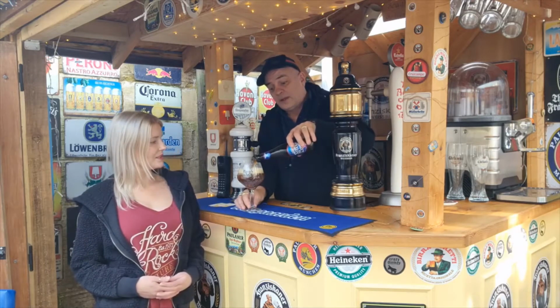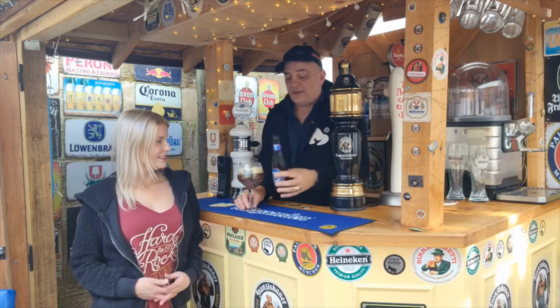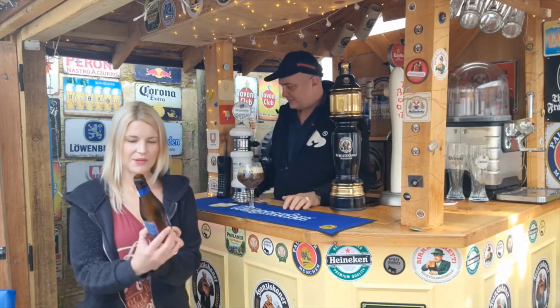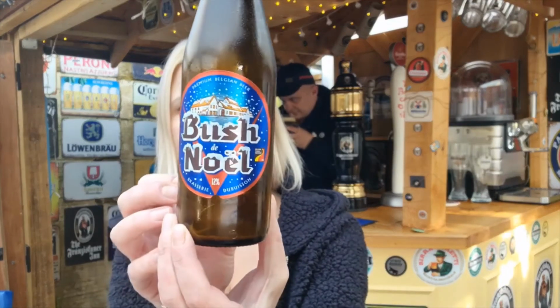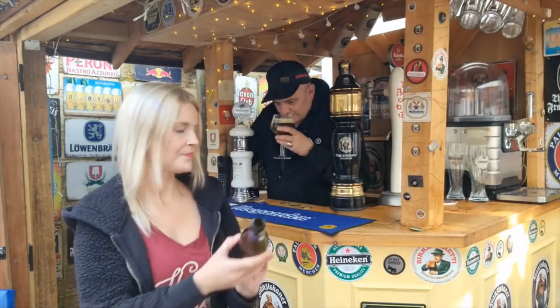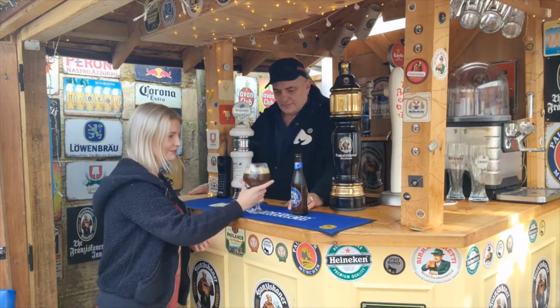Cracking glass as well. I mean, we've had a few of the Bush brand before, haven't we? If you remember, we were quite into Bush Peach last year. Okay, but let's have a quick look at this bottle. As you can imagine, there it is with its Christmas design. So, yeah, getting into the festive spirit. God, yeah, really can smell it.